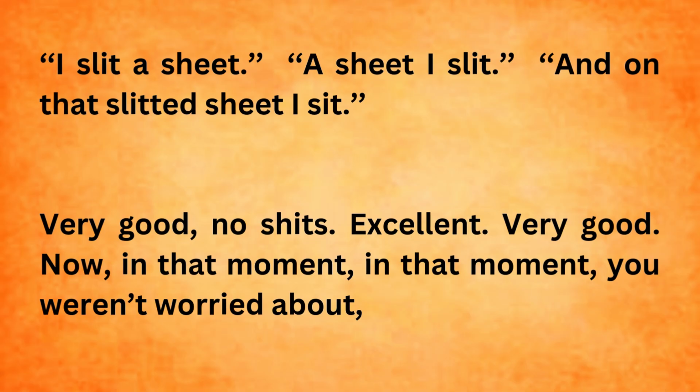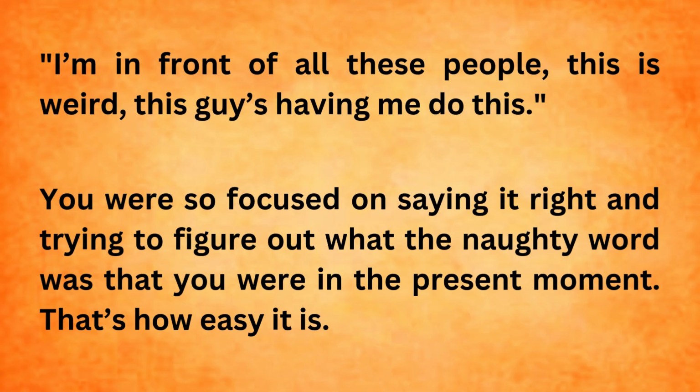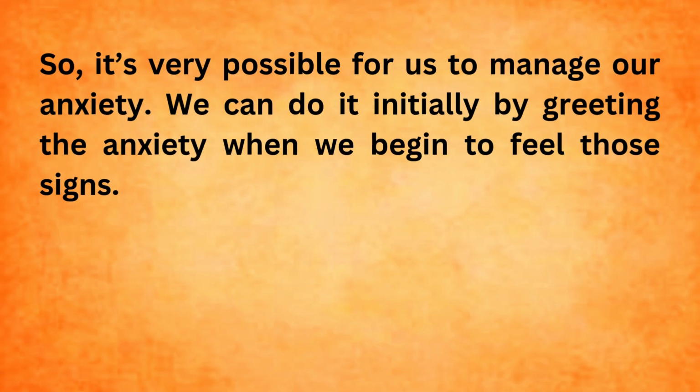Very good. Now, in that moment, you weren't worried about, I'm in front of all these people, this is weird, this guy's having me do this. You were so focused on saying it right and trying to figure out what the naughty word was that you were in the present moment. That's how easy it is. So it's very possible for us to manage our anxiety.